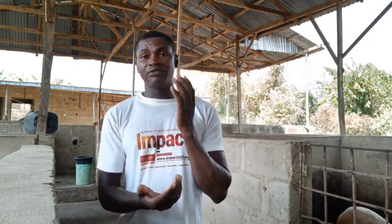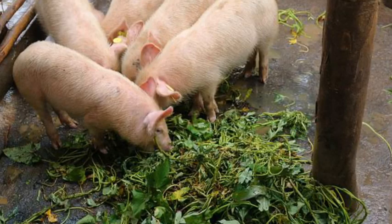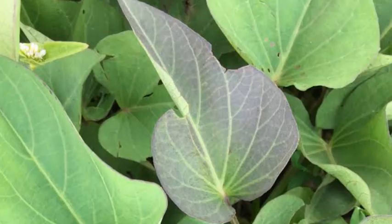So you can as well give them potato leaves, especially the pregnant pigs and also the ones that have already given birth. If they don't want to eat, or maybe they lose appetite, as I was talking about the pineapple, in place of pineapple you can give them the potato leaves too. It will drive their attention and also open their tummy, that is their stomach, to eat.